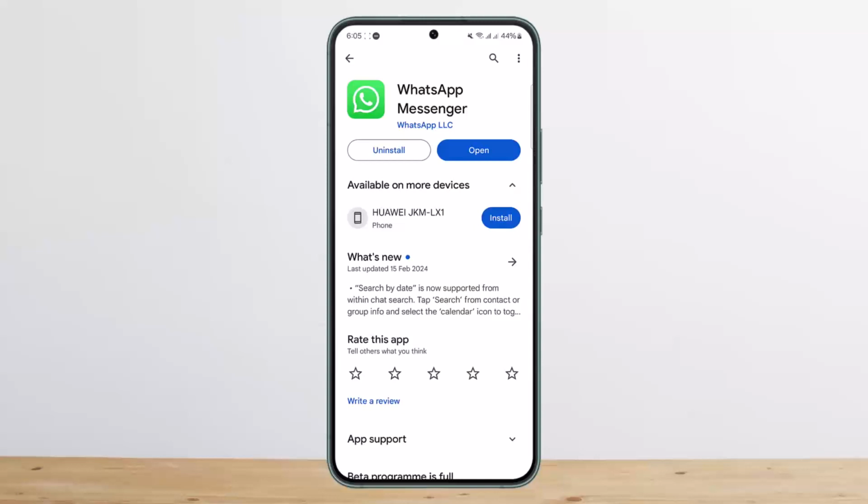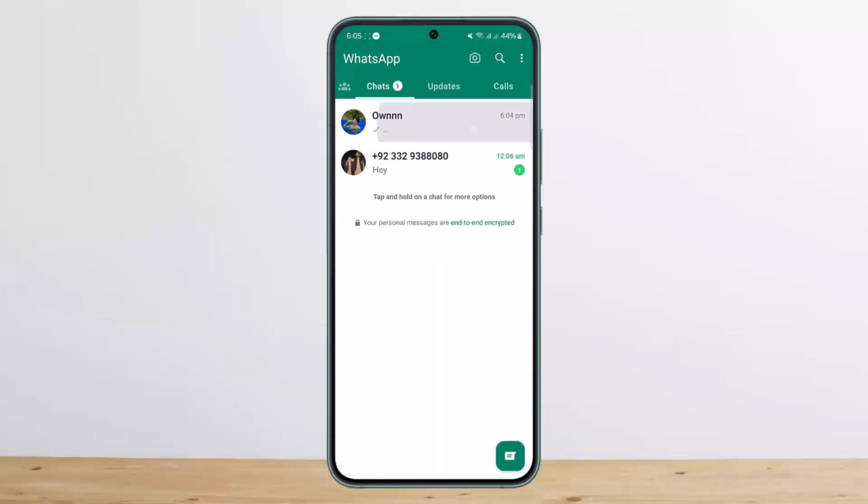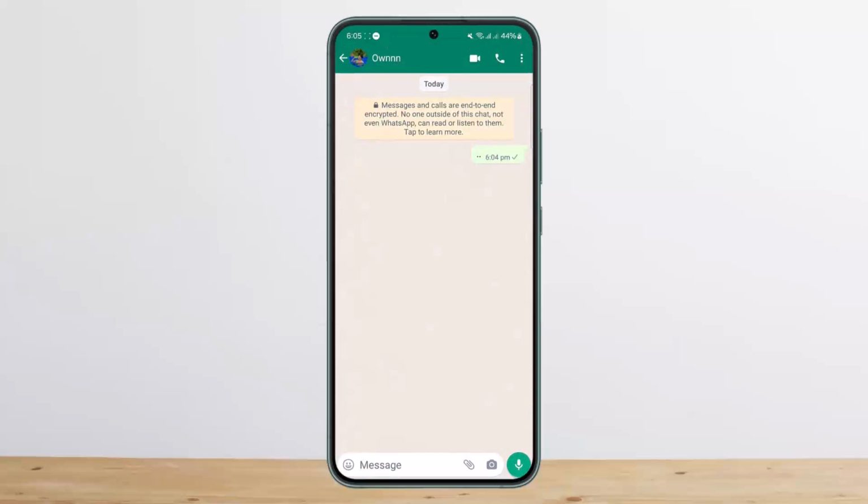What you can do is open up WhatsApp and head into a particular chat. If you send them a text and there is only a single check mark, it means that the message has been sent. If there are two check marks, it means the message has been delivered, and if the check marks turn blue, it means it has been read.